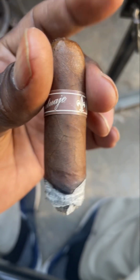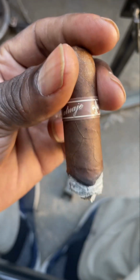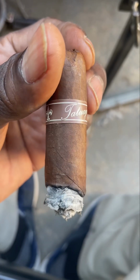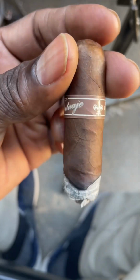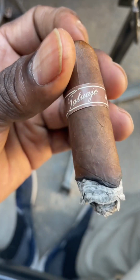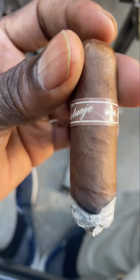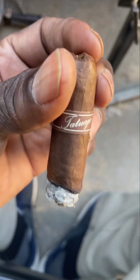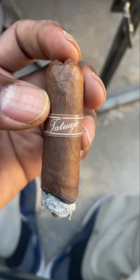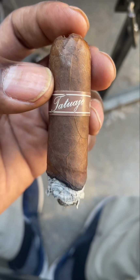From what I read, this is a Habano wrapper. It really tastes good. I like it. I really like it. But yeah, it's pretty good. It's pretty nice. I can't wait to get a hold of that Wolfman one though. I really want to try that.